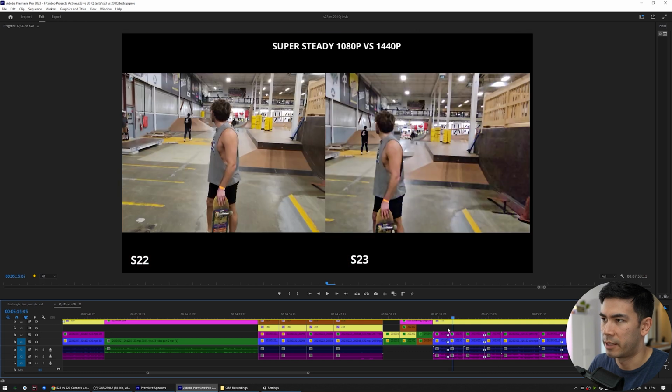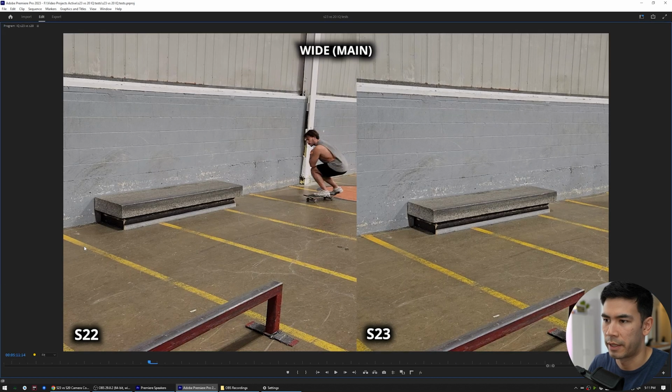The last thing I want to mention is the comparison between the S22 and the S23.